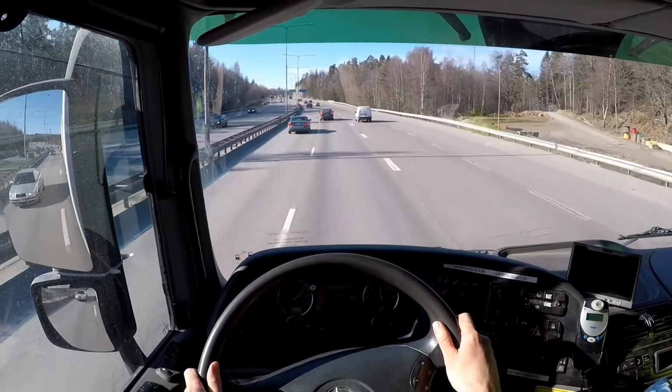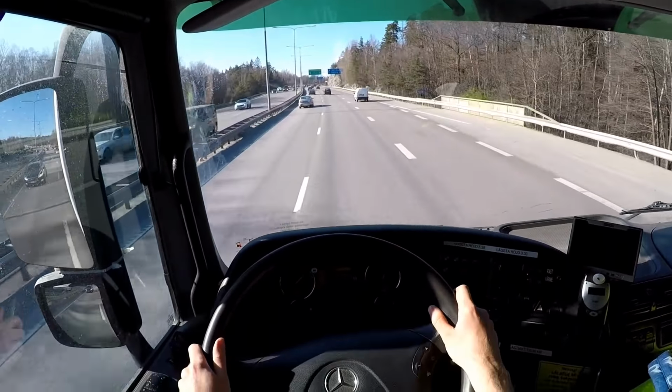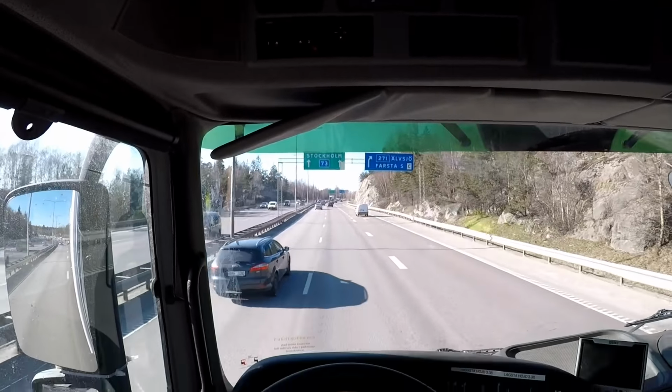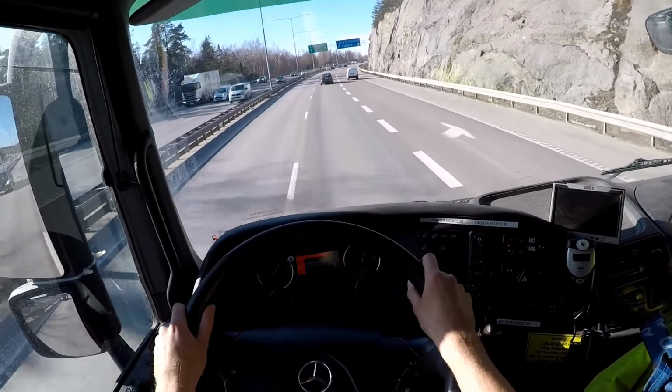I don't recommend this, but I wanna make it up this hill. 11th gear, come on. Power. 82. 80. There's the new gen Scania.